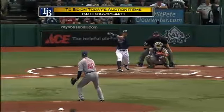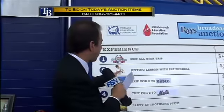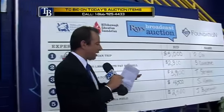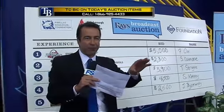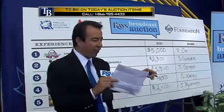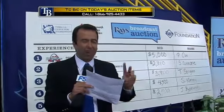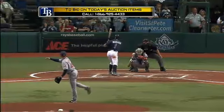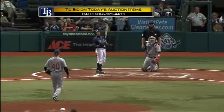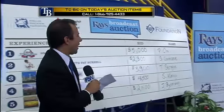$5,000 is the current bid from Peacocks. Hitting lesson with Pat Burrell, Tropicana Field. This is an item where for an hour, kids from 10 to 18 can have group instruction from Pat Burrell here at Tropicana Field. You also get 4 free admissions to a Rays baseball summer camp. That's a $200 item by itself. Tickets to a Rays game, Burrell t-shirts and caps. Right now that's $2,300. S. Cannon has that high bid.